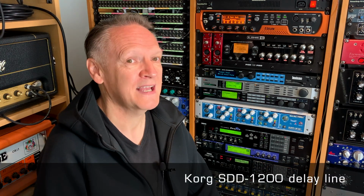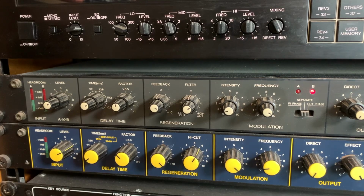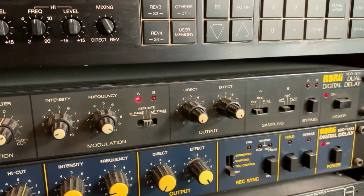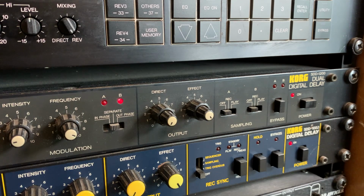The next device is hands down my favourite time domain effect device, and it's the Korg SDD 1200. It's a stereo device, and it's basically a digital delay, and with it you can create all of the time domain effects except for multi-tap, of course. You can do phasing, flanging, chorus, automatic double tracking, slapback and conventional delay effects.